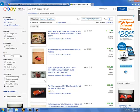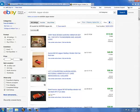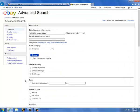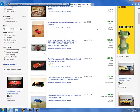slot cars. I figured the best way to do the searches for the slot cars, to make it fair for you and fair for me, is I go to the advanced listings and do the sold listing, because then we can actually see what a fair market value is for some of these things. So the first one is the Aurora Jaguar, and let's see what we get. We got a number of listings.